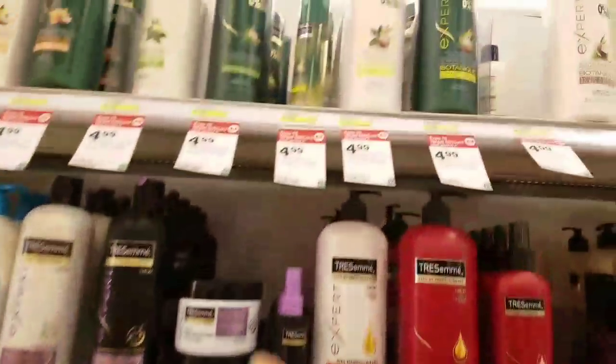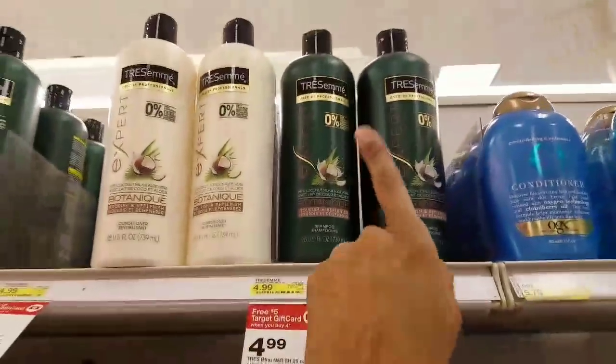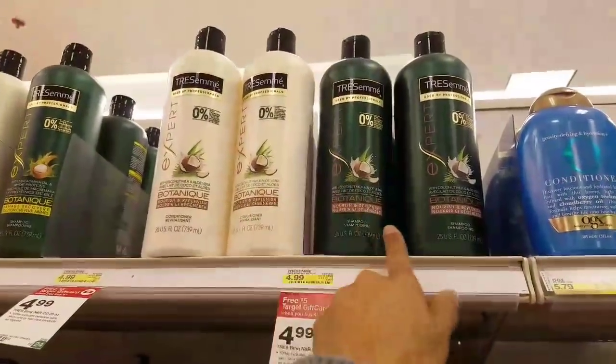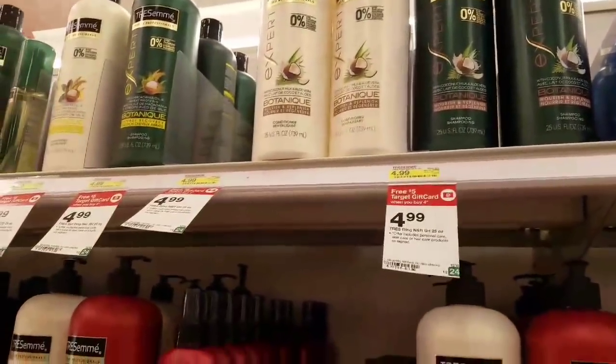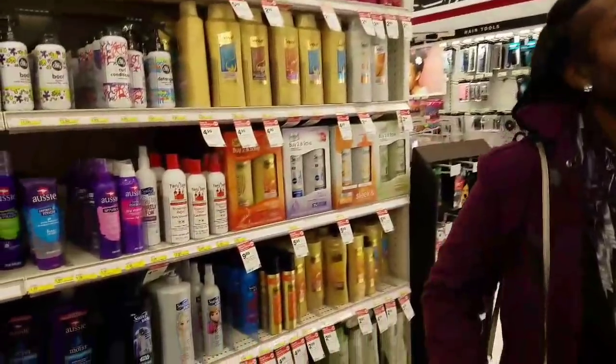I use those, and then where's the one with Shea? This one, coconut milk. I use these. This is what I've been using recently. Absolutely love those. But I'm going to pass today because I still have like another 8 bottles at home, so I'm not really hurting.